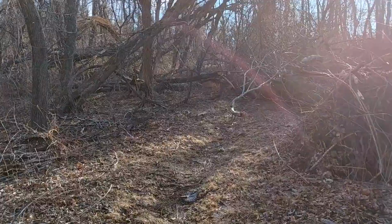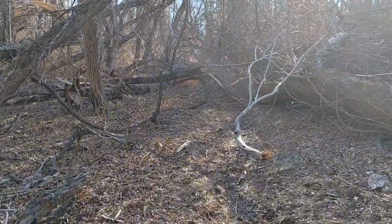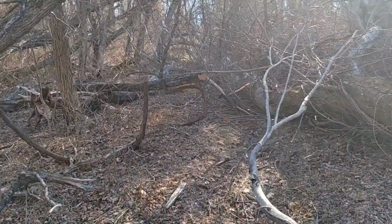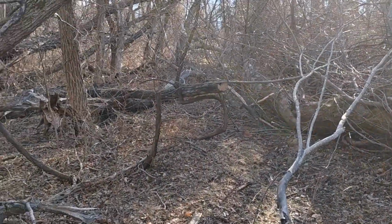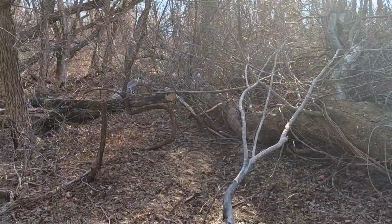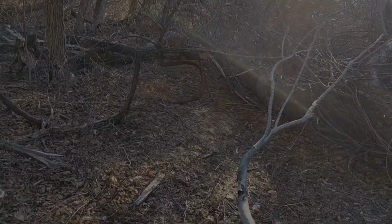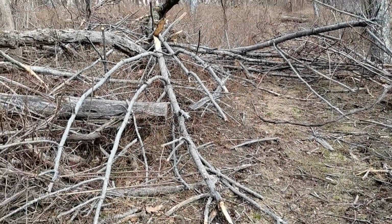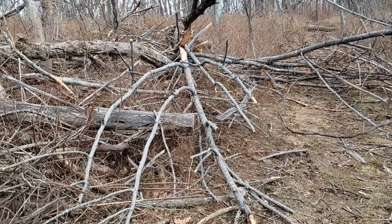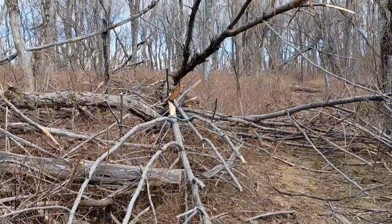Like 10 minutes into my hike today, just getting warmed up, I run into this blowdown. I'm not even sure how to get through that, so this is going to take a minute here. Oh, good morning, Appalachian Trail. Goodness. You can tell that one's fresh. Pretty good sized tree, too.